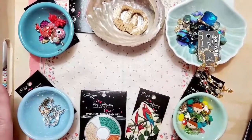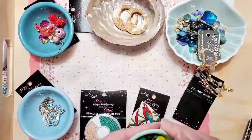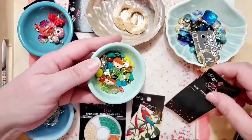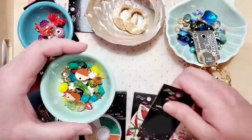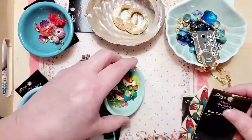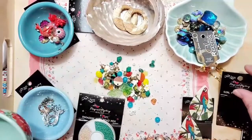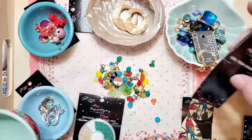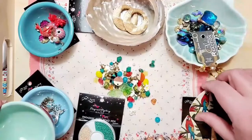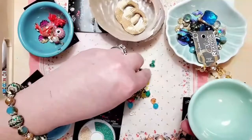Okay, the next thing is the mini bead mix in Girl from Ipanema, and that is this one. Look at this, so beautiful. And I am going to just dump it out so you can see, and I'll just move this over. So we haven't gotten to it yet. Oh, wonderful. Yeah, this is the Girl from Ipanema. I believe I'm saying that correctly, hopefully. Oh, look at these. Oops.